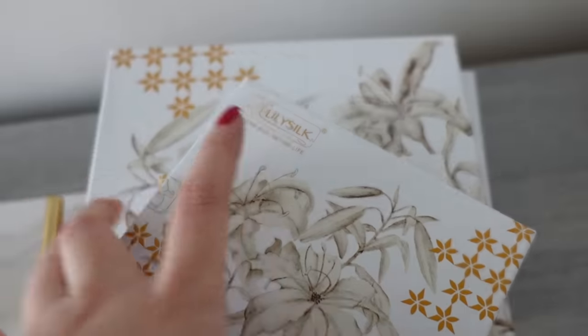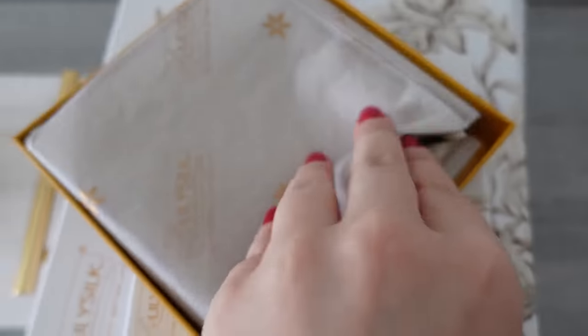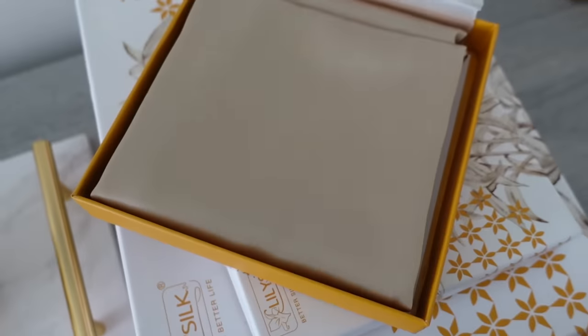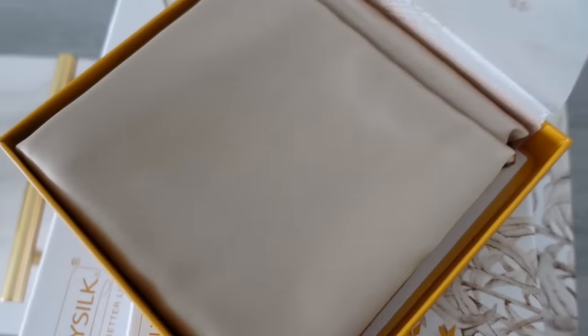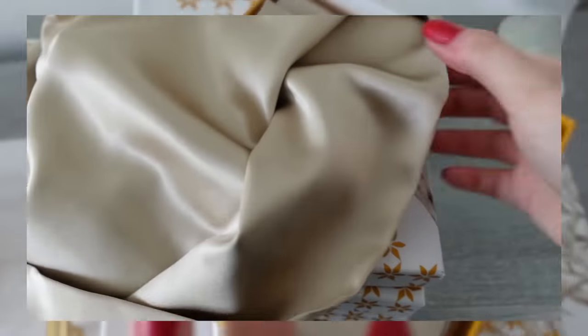I actually bought these two for my mum. Okay, let me show you. I'll just show you one because the other one is identical. I got my mom for Mother's Day the beautiful silk pillowcases. You guys know that silk is non-abrasive. It is very, very gentle on your skin, and especially if you're suffering from breakouts and if you also want to keep your hair looking very shiny and healthy, these are great.